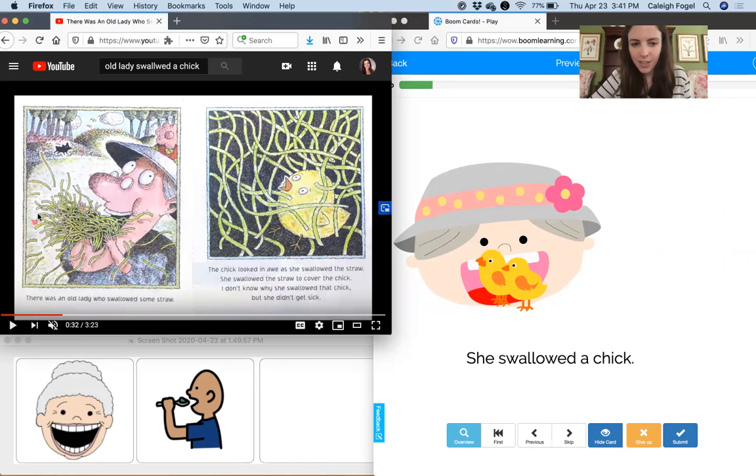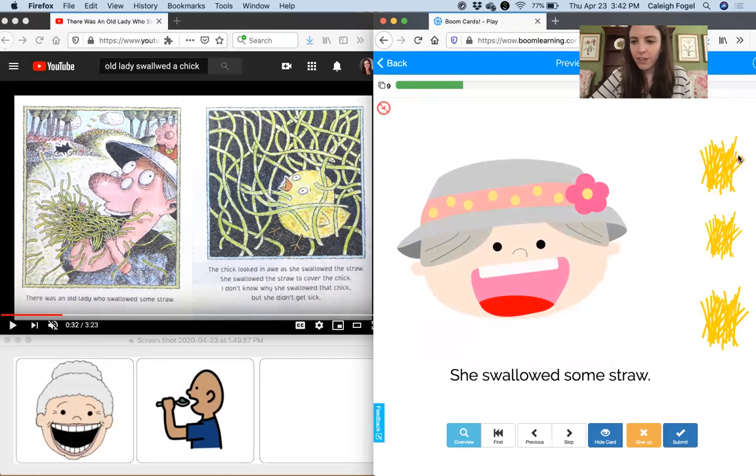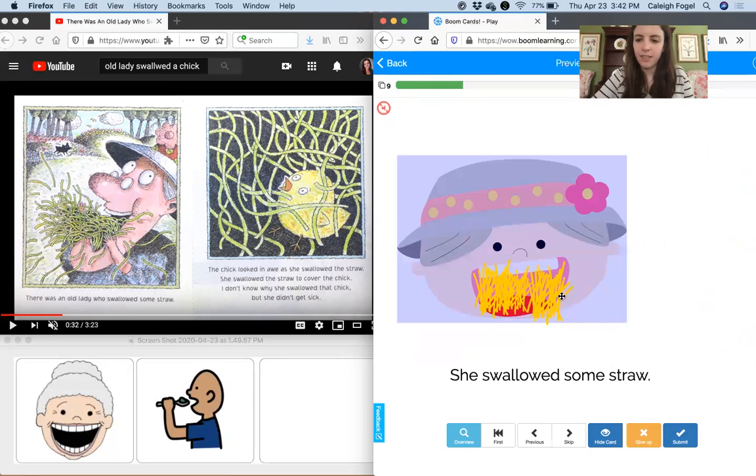Oh my goodness, look. The old lady eats straw. Let's see if we can find some straw for old lady to eat. There's some straw. All right, let's put the straw in. Straw in. Straw in. Old lady says, yum, yum, yum, yum, yum, yum, yum.